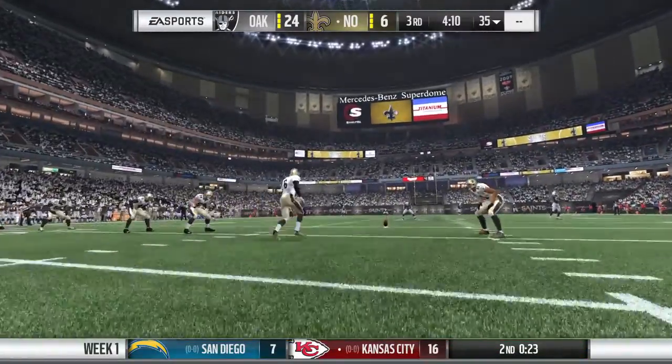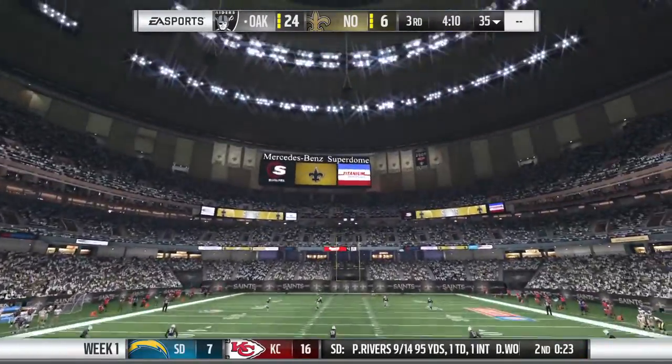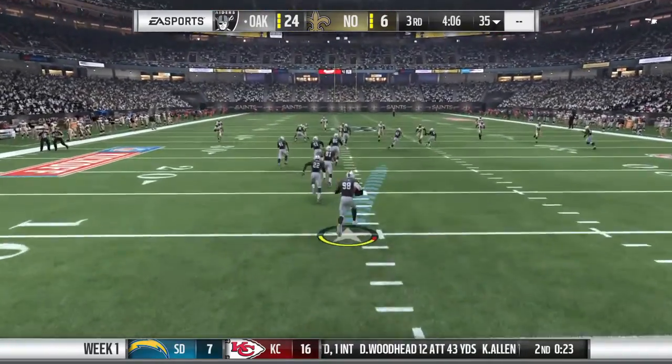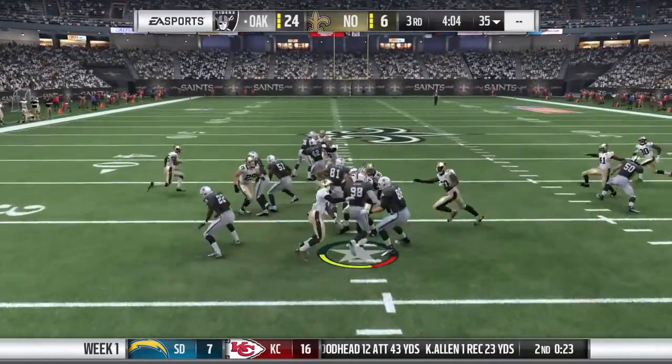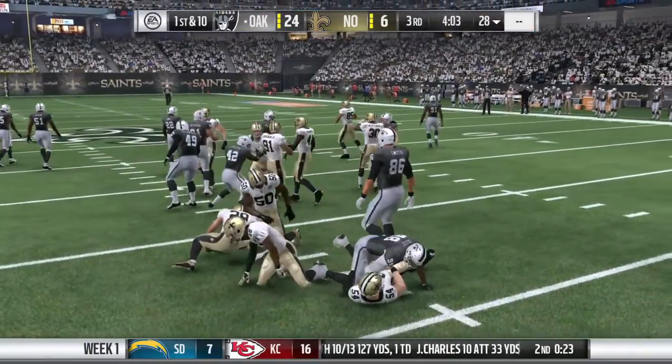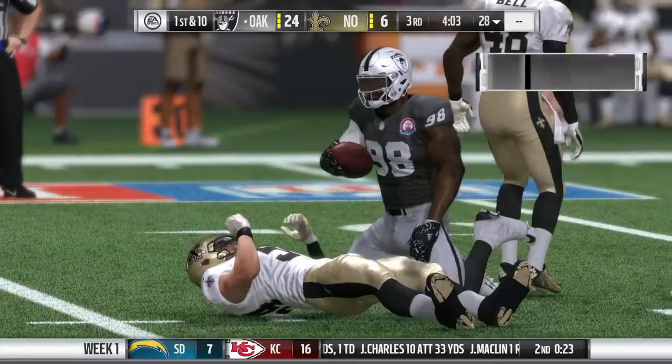Morstead out now following the touchdown to kick. This is taken at the 3. And he's up across the 25 and down at the 28-yard line.